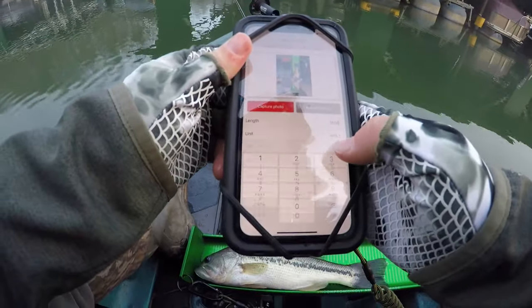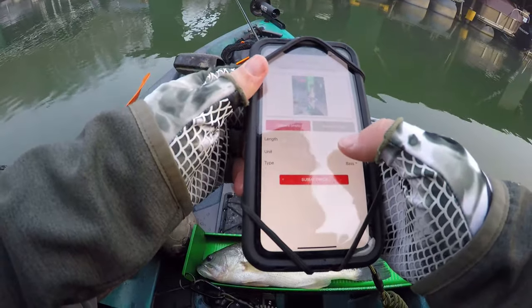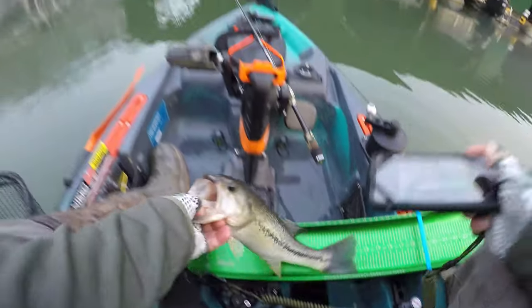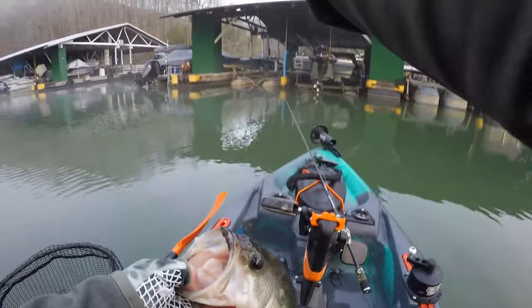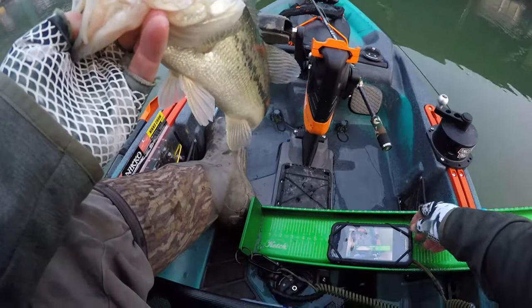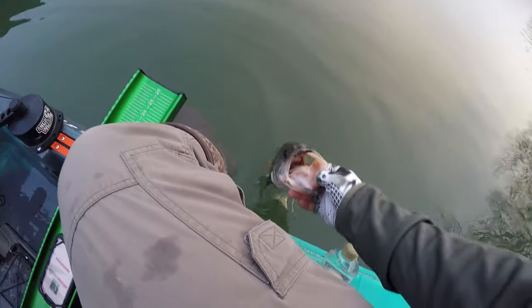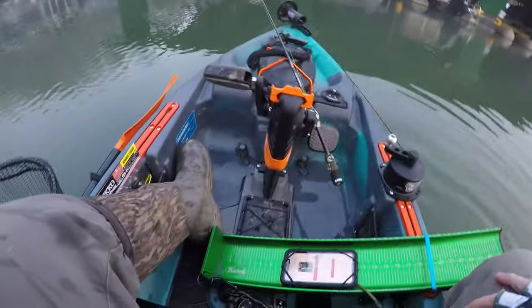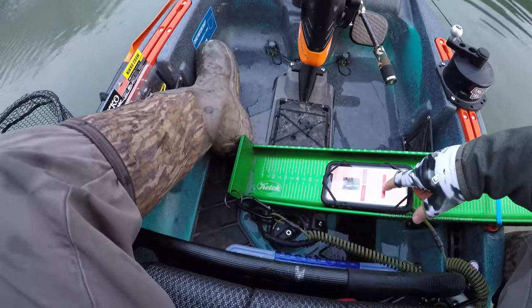All right, we got a 16 inch bass. All right. Heck yeah. I seen him chilling up under those dock posts over there. He went after the leech. Heck yeah. Let's get a release on him. There you go, buddy. Awesome, what a way to kick the day off.